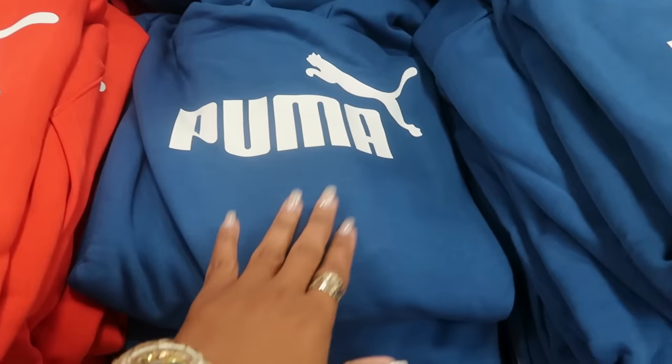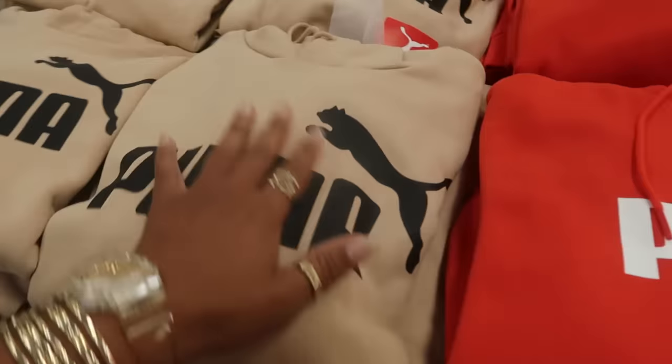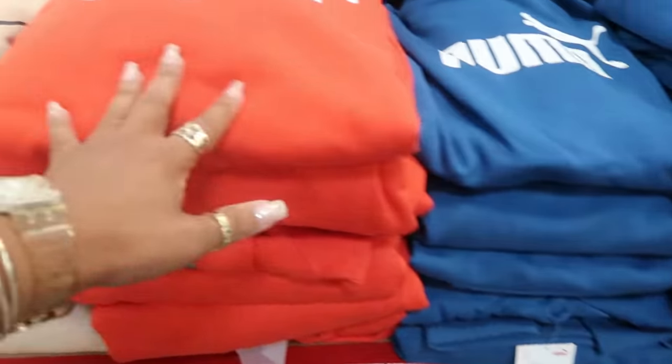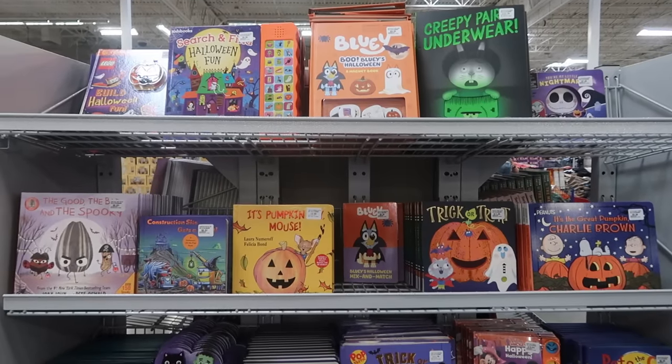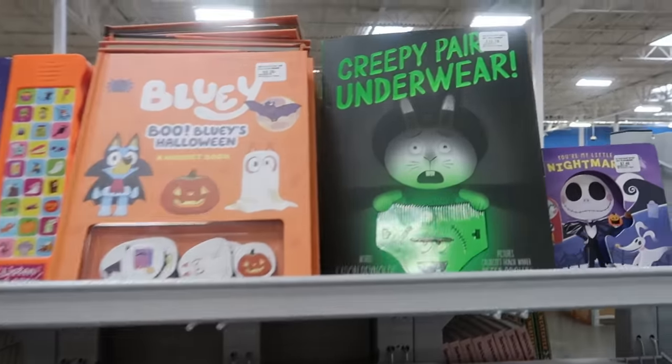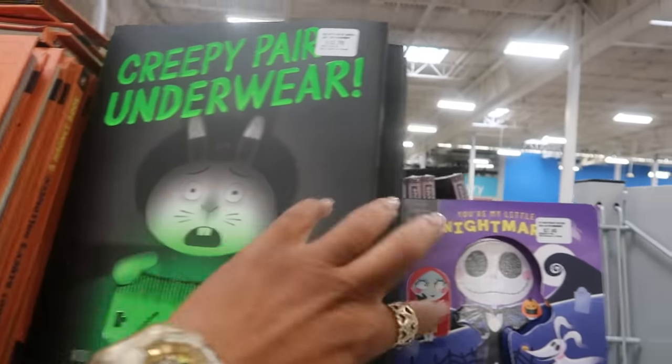The Puma hoodies are $29.98 in the men's section. There's blue, red, and then the tan and the black. I think they all are going up to a 2x. And look at that, they have a nice little selection of Halloween books for the babies. Creepy pear underwear. That is so cute.